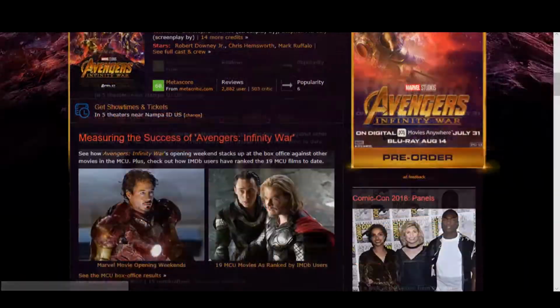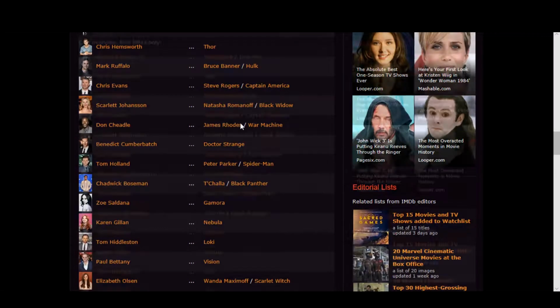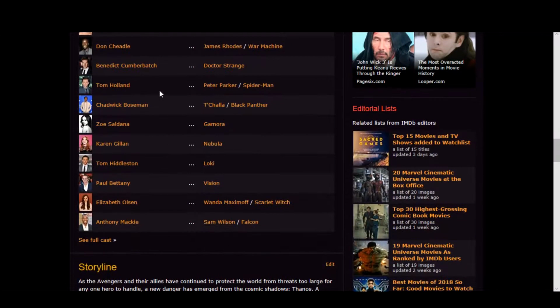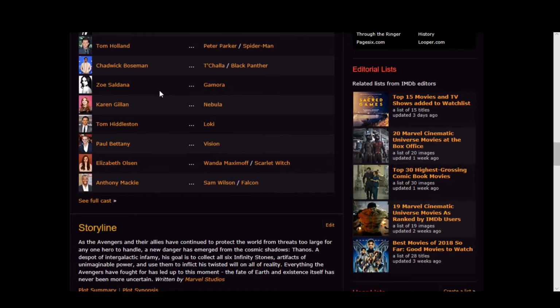Directed by Anthony Russo and Joe Russo, this movie stars so many people, it's ridiculous. Robert Downey Jr., Chris Hemsworth, Mark Ruffalo, Chris Evans, Scarlett Johansson, Don Cheadle, Benedict Cumberbatch, Tom Holland, Chadwick Boseman, Zoe Saldana, Karen Gillan, Tom Hiddleston, Paul Bettany, Elizabeth Olsen, and Anthony Mackie, just to name a few.